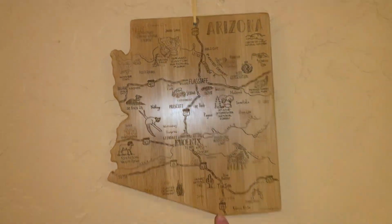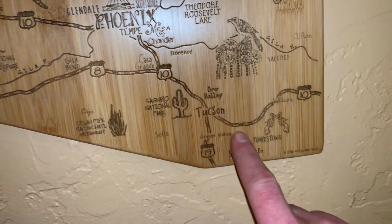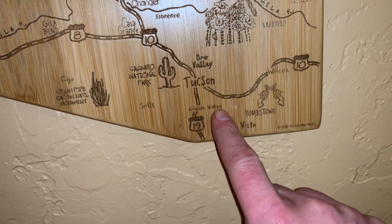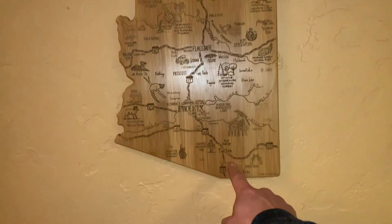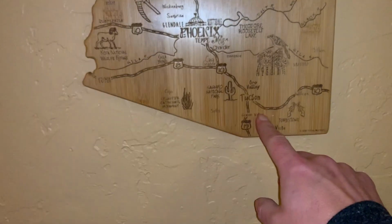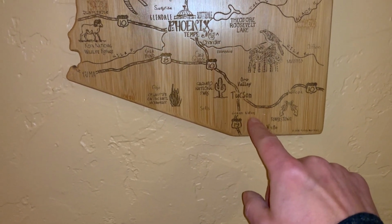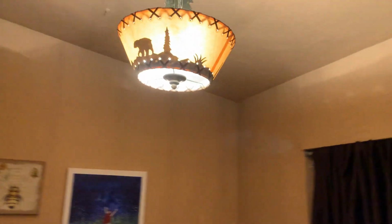Got this little wall hanging thing here. This is the state of Arizona, and this right down here, Green Valley, Tucson, and then over here, Tombstone and Sierra Vista. Sonoita is about right here, so you can see we're pretty close to the border. And of course, on this little, it's a cutting board actually, but I'm using it as a decoration. I'm going to put a tiny little blue death feigning beetle right there to signify that you are here at Bugs in Cyberspace and the Sky Island Adventures Guest House.